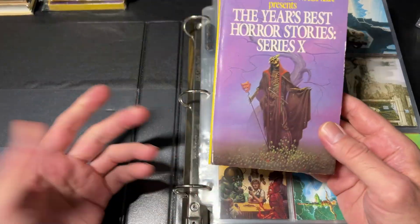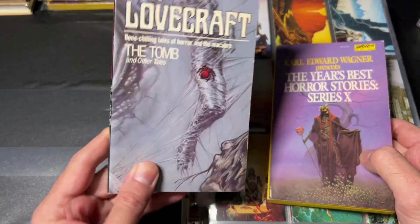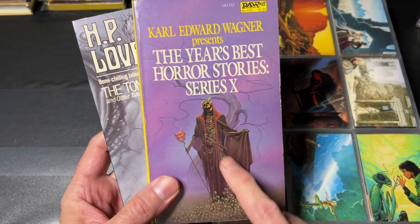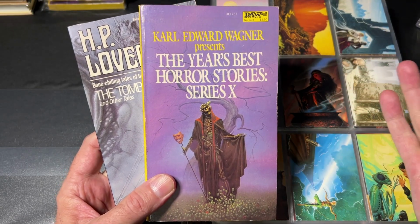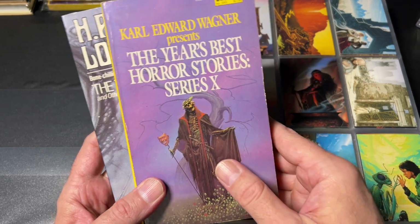Of course, Michael Whan did some of the best fantasy art of all time on this series, on this version of the H.P. Lovecraft books. They use Michael Whan's art. Michael Whan did, I think, 12 different covers of the DAW Year's Best Horror and Year's Best Fantasy, I believe. And this one, of course, was edited by Karl Edward Wagner.